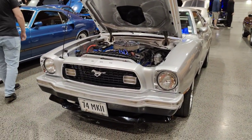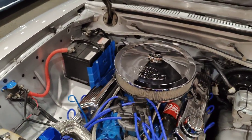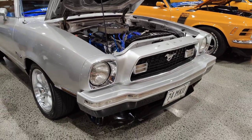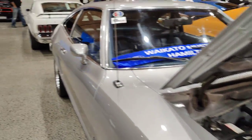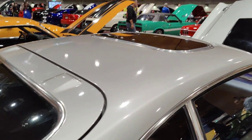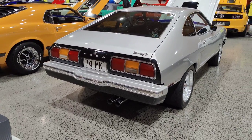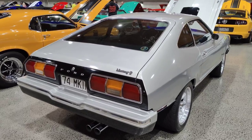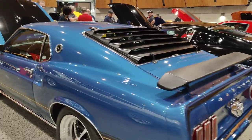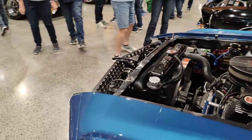And then a 74, we got another 74, 78 here, together with the King Cobra we just saw before. Lots of bling, lots of shine, very cool. This is a sunroof one. Oh, who knew? '74 Mark II. It looks almost like one of those Japanese cars, eh? Oops, I didn't say that. And then a '69. This is actually a pretty famous car around here in the area. I filmed it many times.